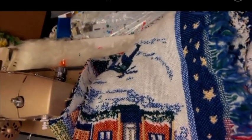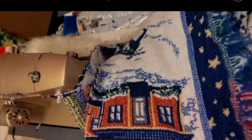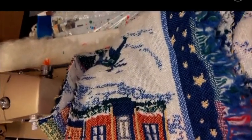Then I'm probably gonna hand sew the waist because that's just a little faster for me. So I'll catch y'all once I get a little bit further and they look more like pants, okay?